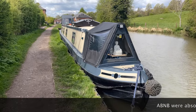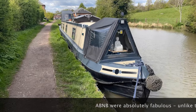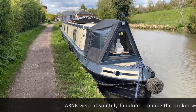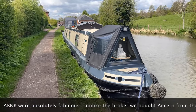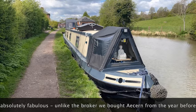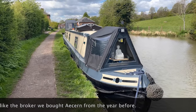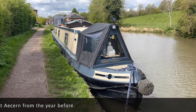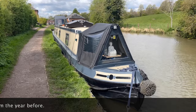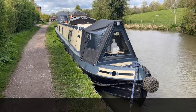really liked it, went back the following day and spent about 3 hours on board going through everything and seeing where our stuff would fit, etc., etc. Put an offer in, which was accepted. That was sort of early to mid-August, and beginning of September we bought it and moved aboard. So for a short period of time we actually owned two boats until we sold Aecern.